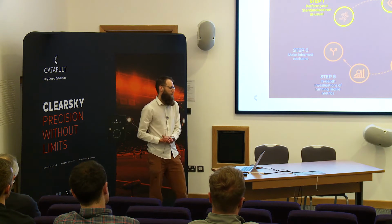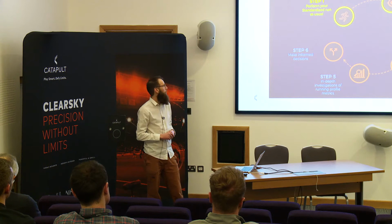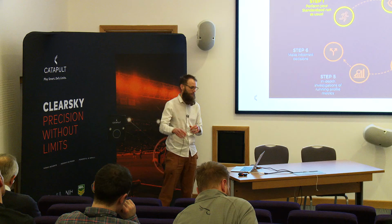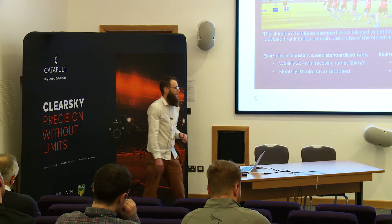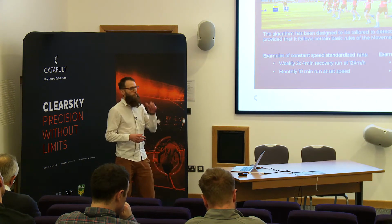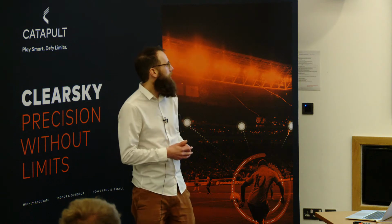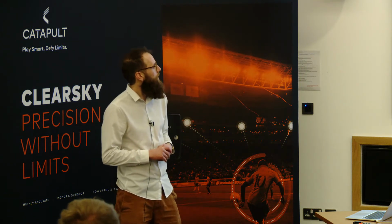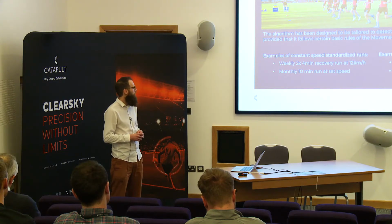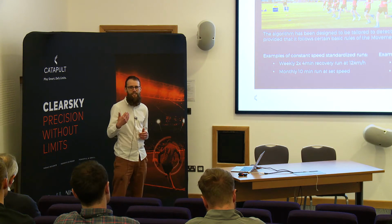So if I go a bit over those steps, I start with the first 2, which are performing your standardized runs and identifying those runs. We've started to work with some of our clients, and here are a few examples of what I mean by standardized run. For example, a weekly, twice a week, 4-minute recovery run at 12 km an hour, typically 24 hours after a game. You also have, for example, a monthly or even bi-weekly 10-minute run at a set speed.